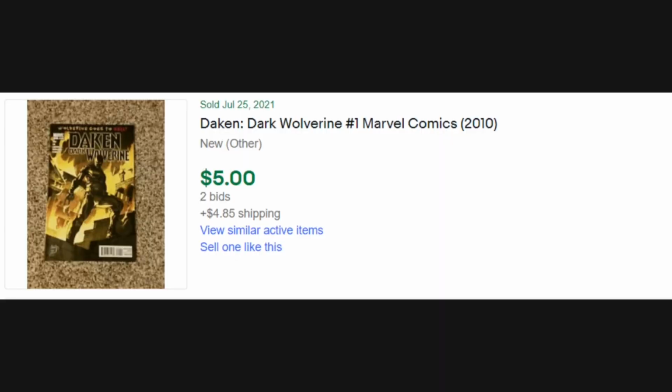Next book I got here was Wolverine Weapon X #1. I always love that cover, just a good cover. Speaking of Wolverine, can't have Wolverine and not have a sibling. So Dakin Dark Wolverine #1, and let's take a look at what this is selling for on eBay. All right, so probably like a $7 book, because if you incorporate shipping and everything like that, it's a $10 book. If you see it in the shop, they probably reduce it at cons and stuff like that. So anytime I find something for a buck that's a $7 book, or just the flippability of $5, why not take it?